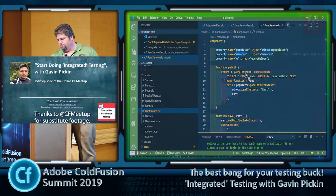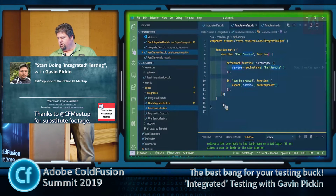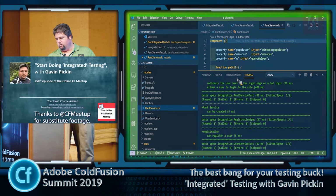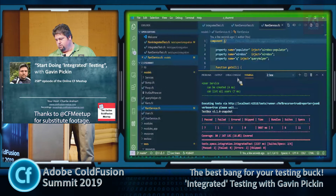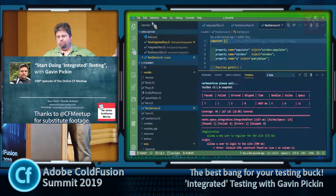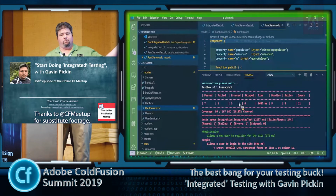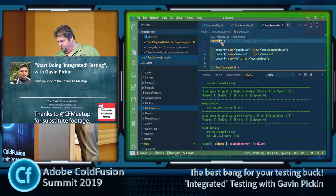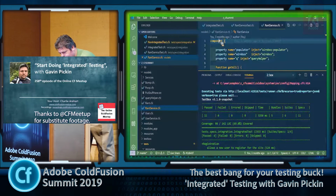And so here it's doing stuff like populator and WireBox, all this dependency injection stuff. But this test makes sure that it can start a service and it is a component without any failures. Now, if I come into my rant service here and I add some weird stuff, you'll see I got an error here. I got a lot of errors because that is now an error in my code. If I go back and save it, my watch is still watching, and it should update here for us. Okay, there we go. All my tests have passed again.